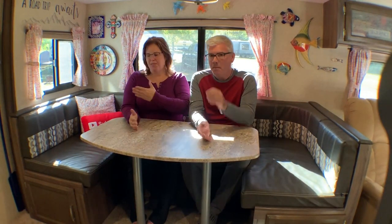Dinette. So I think if the Apex would have come with the booth dinette that took up less space, we probably would be okay with it. Yeah. But this U-shape takes up more than half of our living space. And it's, granted, huge. Yeah, it's huge. Granted, we could sit four people at the table, but if we have guests, oftentimes we want to sit outside.